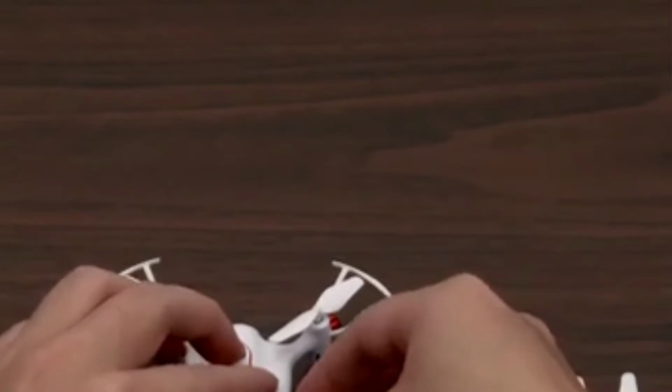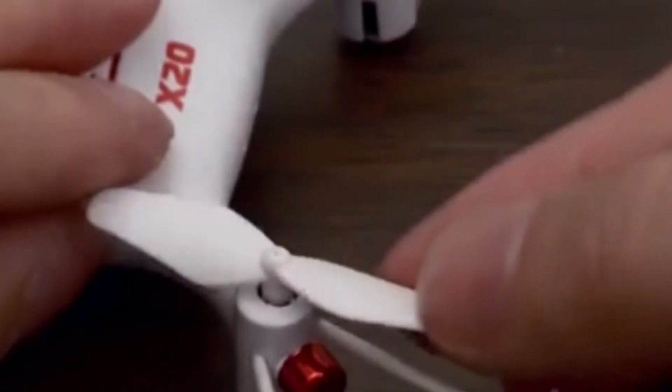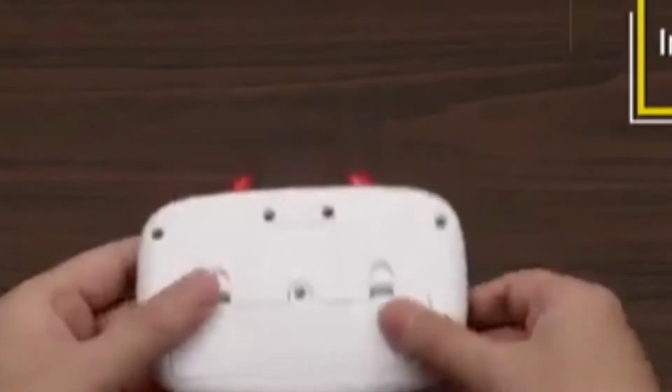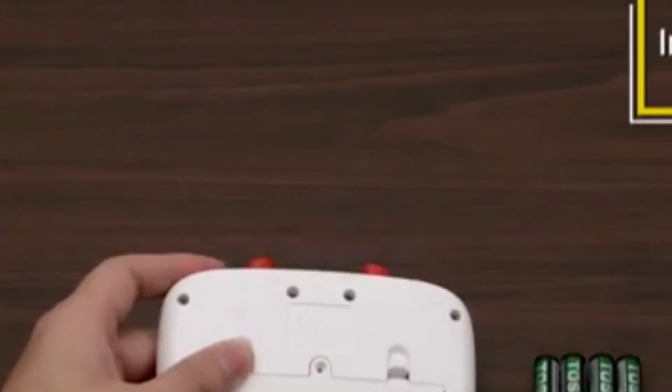One key 360 roll, continuous roll for perfect action and wonderful performance. Designed LED lights are fitted for night flight possibilities, leaving a beautiful landscape in the night sky.